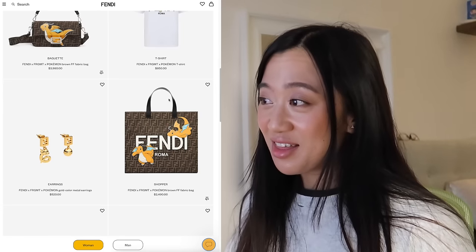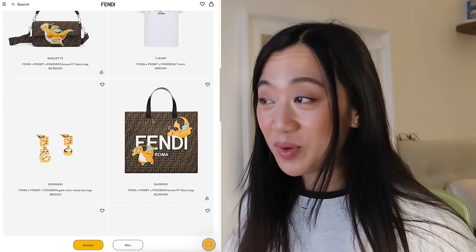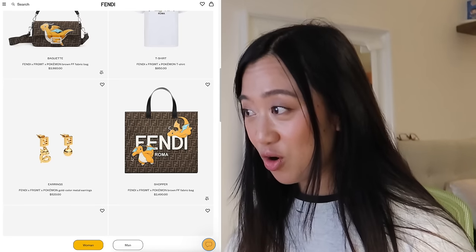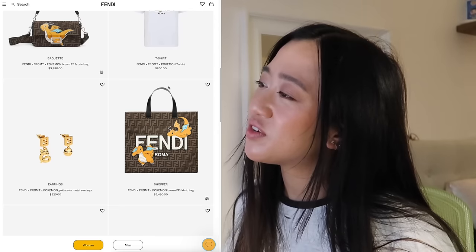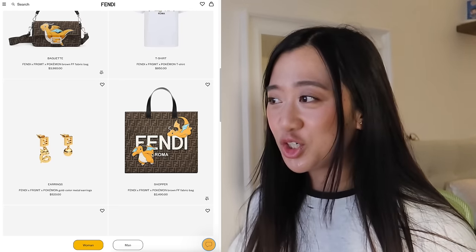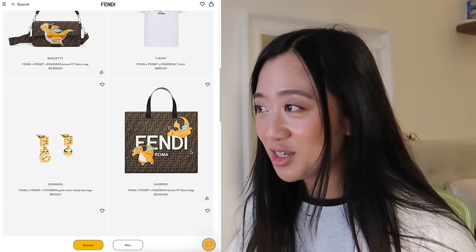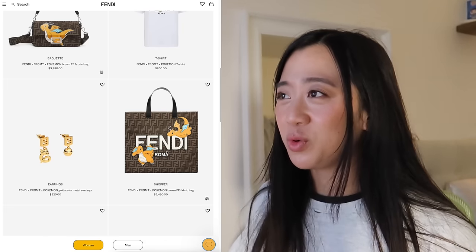I actually think this Fendi tote bag is a really good price for, first of all, how big the Fendi Sunshine totes are. Well, I guess maybe it's not the Sunshine tote if it doesn't have the handles, but anyways, $24.90, and this bag is huge. And I just love that they showed Dragonite flying and just sitting down right here. I think that's really cute, and it actually goes really well with the FF print.